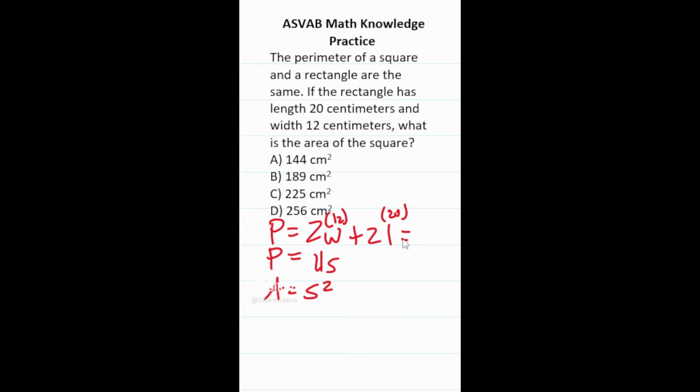Let's do this mentally. 2 times 12 is 24. 2 times 20 is 40. 24 and 40 is 64. Again, according to the problem, these perimeters are the same, so this becomes 64 equals 4s. Divide both sides by 4. This crosses out, leaving us with s equals 64 over 4, which is 16.